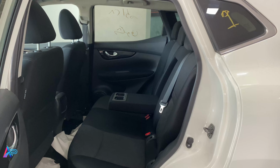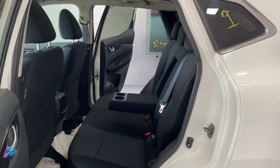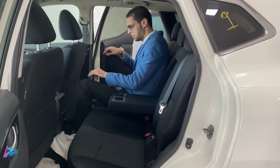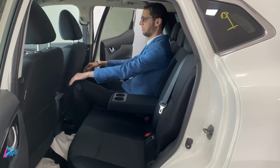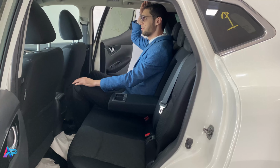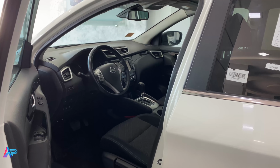The rear seat can fit three adults with comfort. I'm 1.8 meters and I still have lots of leg and head space. Now let's check the engine.